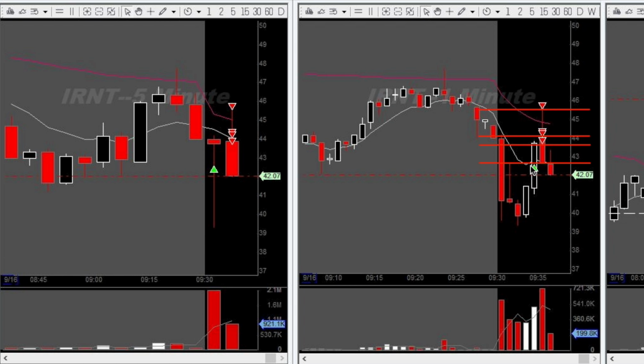So I took an entry right below the 9 EMA, and I want to say the entry was around $42.80 for the break of $43. And it went ahead and broke $43. So I took my first partial around $43.80. I mean, it moved very fast. I took my next partial when it broke $44, and then I took the majority of my position when it broke VWAP and rocketed all the way to about, let's say, 45.50.